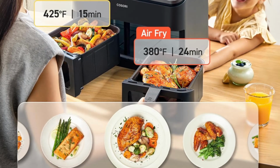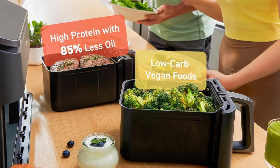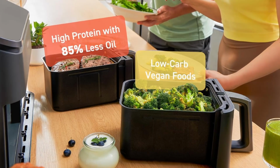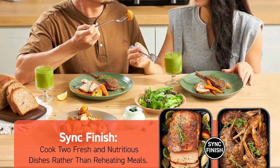In under 20 minutes, dinner's ready. Crisp, flavorful, and guilt-free with less oil. The best part? The kids love it, and cleanup takes minutes, leaving you more time to relax.